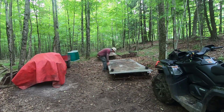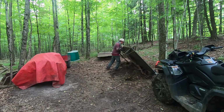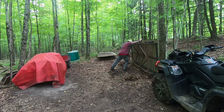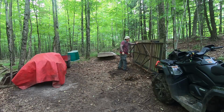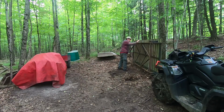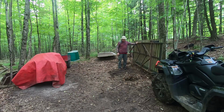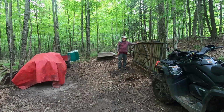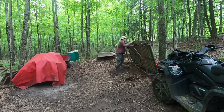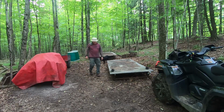Test whether or not I could actually do this. I guess I can. And then just drop it on the... My brain is trying to kill me. But I don't want to do this near his ATV, so maybe if I drag it out in the road here a little more. Look at you, bud. All right.